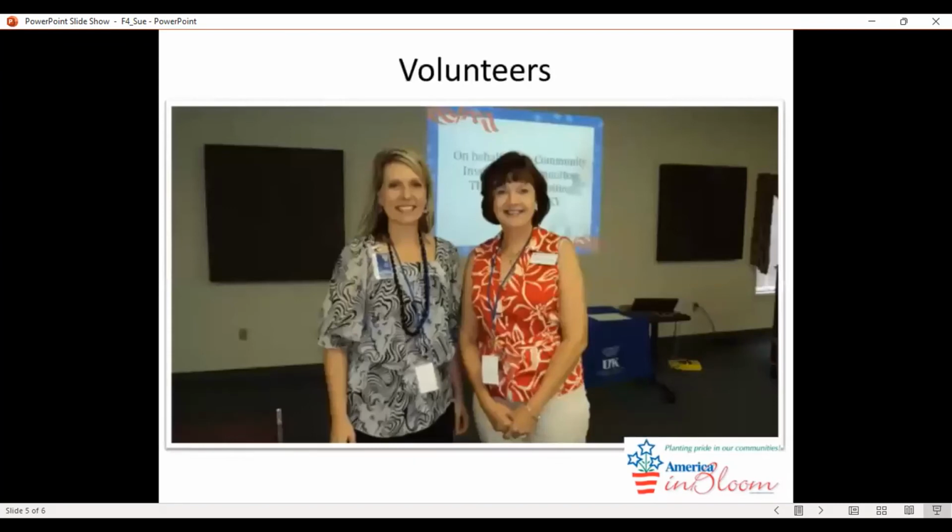Oftentimes, residents want to get involved, but just don't have a clue how to go about doing it. Reach out to possible volunteers at local festivals, fairs, through the community website and events. Create an email list of those that would like to get involved and begin communicating with them. The more you are able to get residents and businesses involved, the more you will see a positive effect in your community.